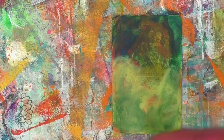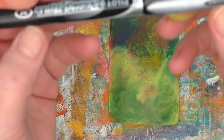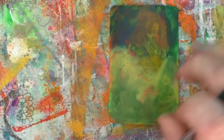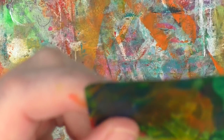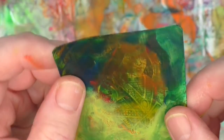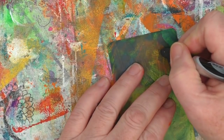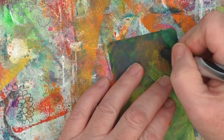So again, giving this a dry, and it does very much from here go a bit differently than I kind of imagined it going. So I take this black Pilot Permaball pen. Now this is quite a good pen, it can work on most surfaces, though again there's something about the combination of the paints here that it didn't work quite as well as usual, but you know, you just got to work with these things and just work through them.